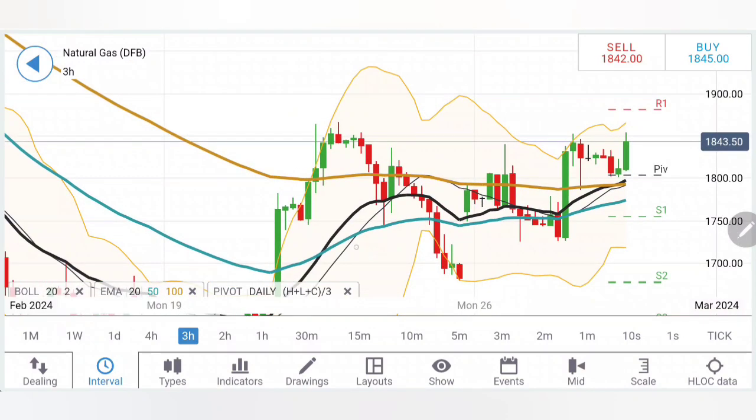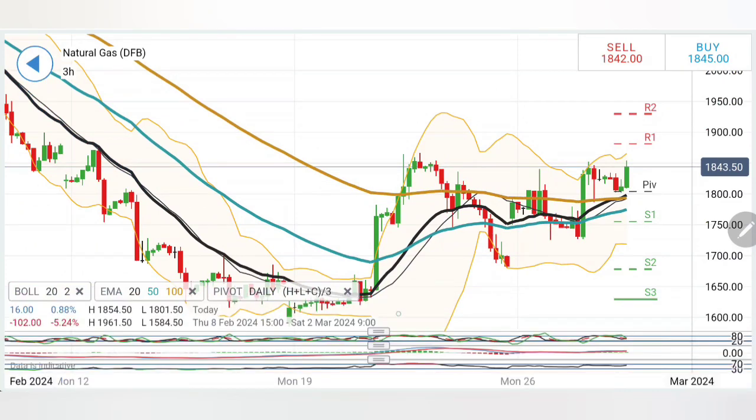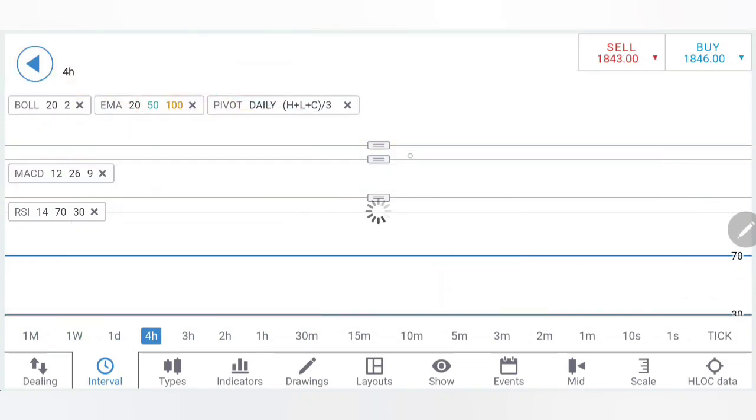Similarly, on the 3 hour charts, look at the formation here. One must notice rise, retracement, and again a rise. So it is looking upwards. It is trying to trade bullish. Move above 1.86 certainly should take it towards 1.9 levels and 1.94 levels. Yes, it can continue to rise. Stochastic rising, MACD is divergent and bullish, RSI is rising, signs of bullishness.